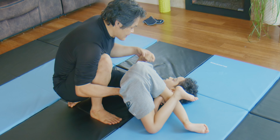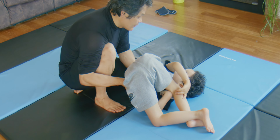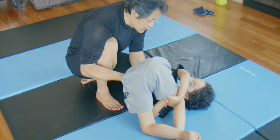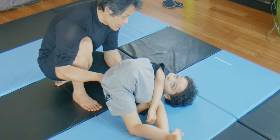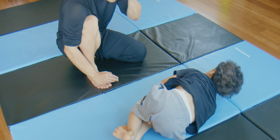When most children are placed in uncomfortable positions, they'll try to move out of it. But here, as you can see, Jamell doesn't seem to care or know what to do with his body just yet. That's it. Push, push, push, push. There you go. Good. Nice job, dude.